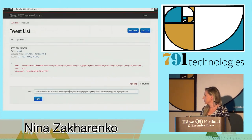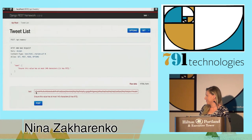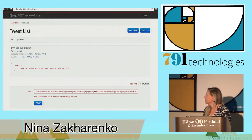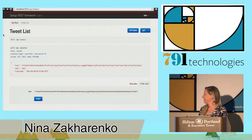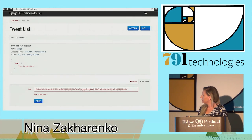Not long enough. Let's see. Here, I have a better idea. Copy and paste. We'll get another bad request. I can't see this on my screen, so I'm just going to assume everything is going great. Let's go back to our API root.